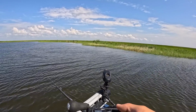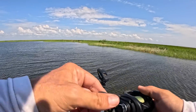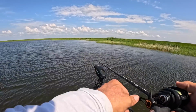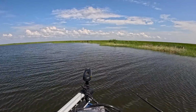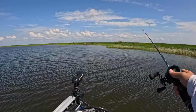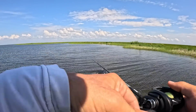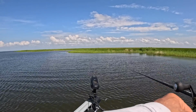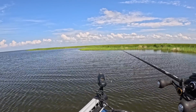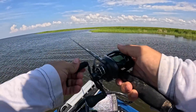The way I work this ATV is just to cast and twitch it. Reel, twitch, reel, twitch. Sometimes a single twitch, sometimes a double twitch. Looks like we're coming up on another bayou here. It's always so difficult for me not to go into those bayous. Let's go exploring.